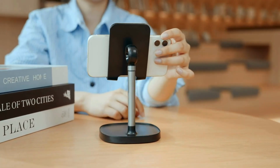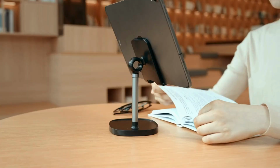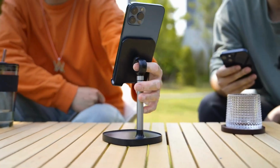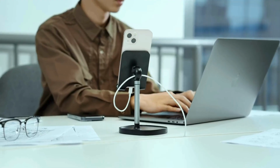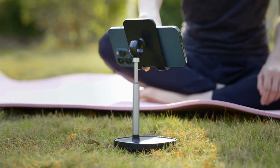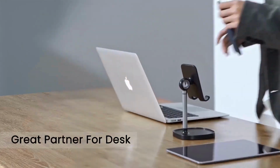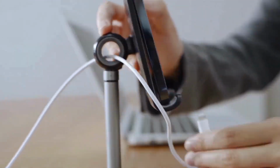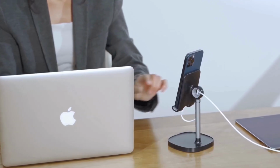Non-slip pads secure devices, and a cable slot keeps cords neat. Built for thick cases, it ensures clear viewing. Sturdy and sleek, it fits desks, kitchens, or nightstands, supporting hands-free use. Ideal for creators or workers, this stand reduces strain and adds modern style to your work-from-home space, making phone tasks comfier and more organized with effortless, elegant functionality.